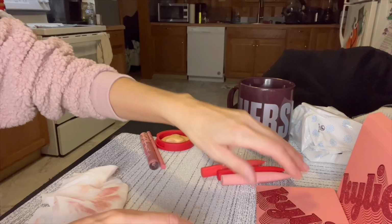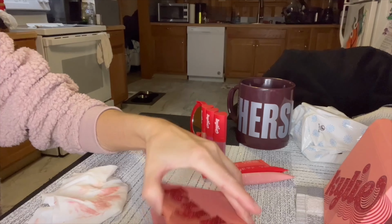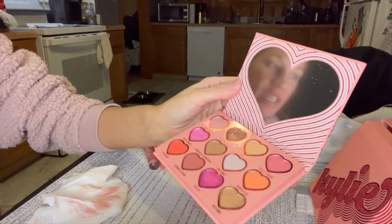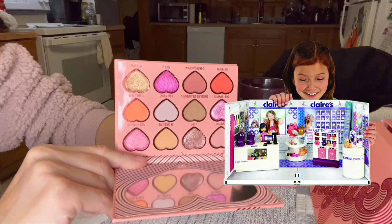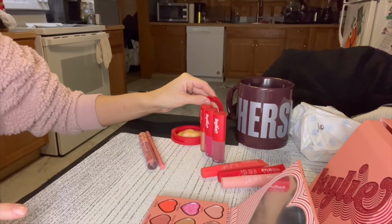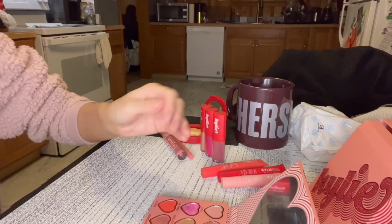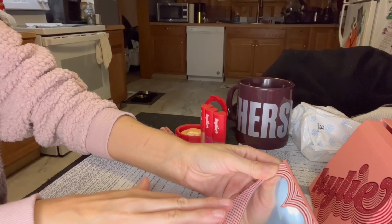All right, now we're moving on to the eyeshadow palette. A lot of you cracked me up. You said if you didn't see Kylie's name, you would have thought this was makeup from Claire's. I was dying when you guys said that. Now, I did do a tutorial using this palette, and I'll link it in here for you, but we're going to go ahead and swatch her.